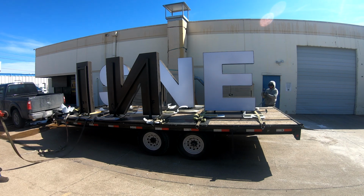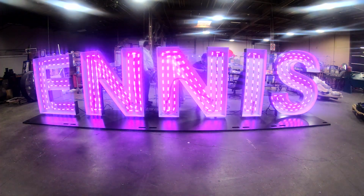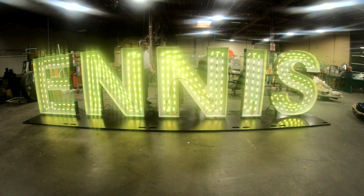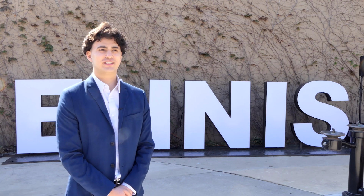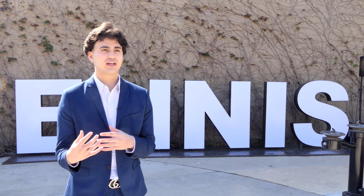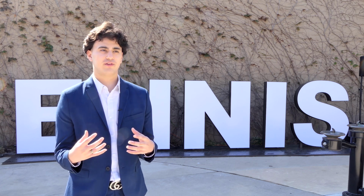At night, however, when that thing lights up, inside we put color changing lights. And since the face is white, when you change the light behind it, the face changes color. So they can change it to red and green for Christmas or whatever they want to do. It's going to be really neat. The reason that the sign says Ennis is really to bring our community closer together and to attract outside tourists to come into Ennis and really show our pride for the city.